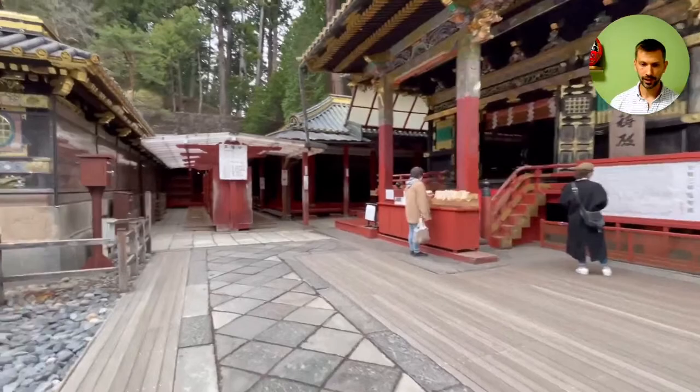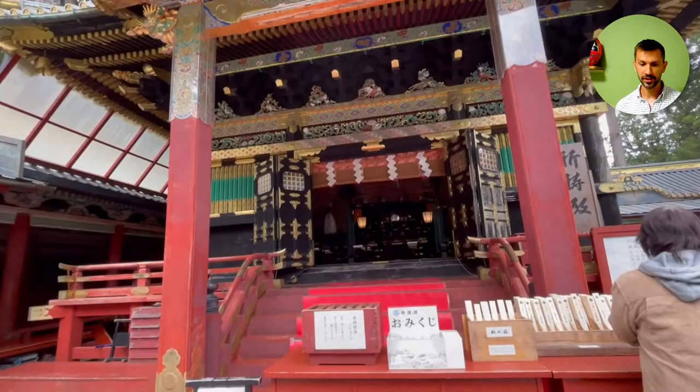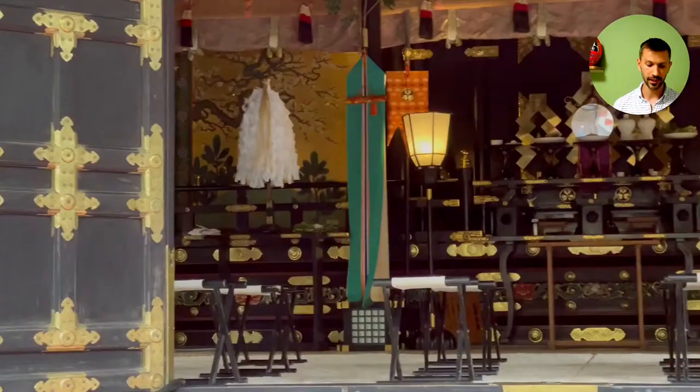This hall on our left reminds us that Toshogu is more than just an attraction and actually still an important part of people's lives. Now, this is the hall where weddings, rituals for newborn babies, and other ceremonies are held to this day.